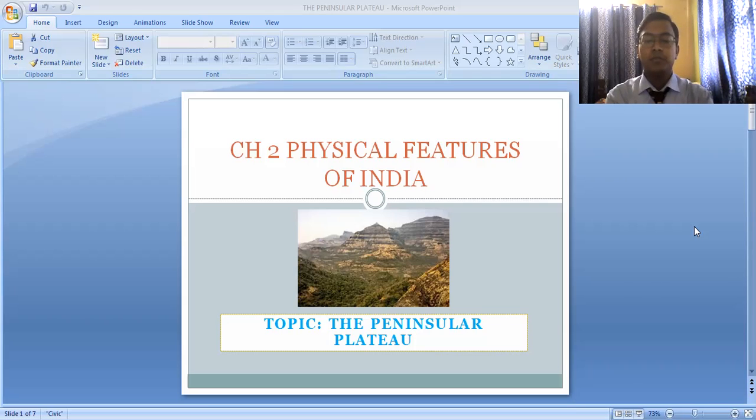This Peninsular Plateau is one of the oldest physical features of our country. The Himalayas, the northern plains, and all, they all formed after the Peninsular Plateau actually. And it is believed that the Peninsular Plateau is a part of the ancient landmass Gondwana land. We will be discussing in detail. I will try to provide a lot of information about this Peninsular Plateau and how the Himalayas and the northern plains came into existence.